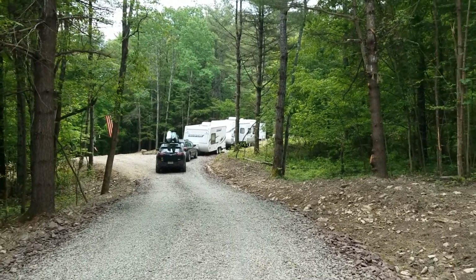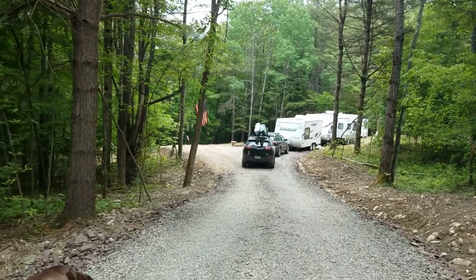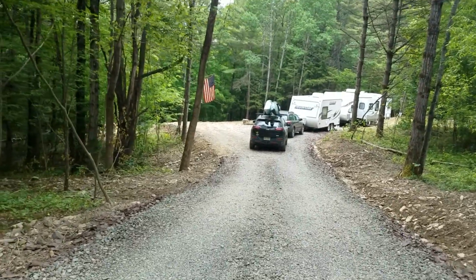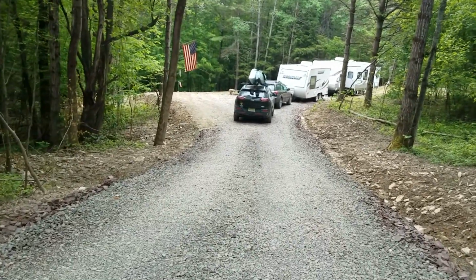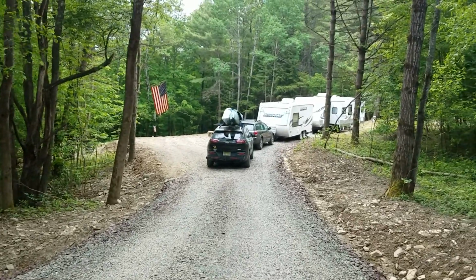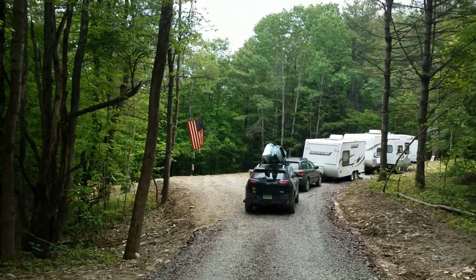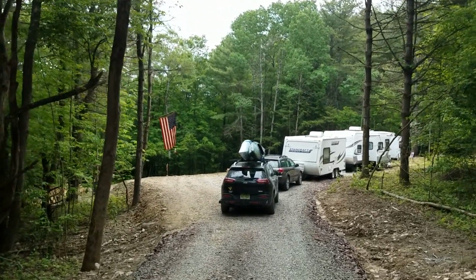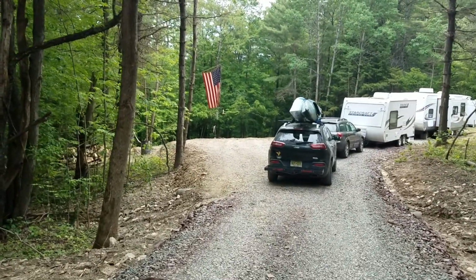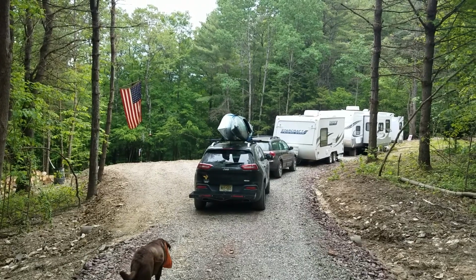Since the last video, we had more stone delivered to the little side parking spot. It really was our turnaround. So when we don't have a small camper here, we can pull in and then back around and pull right, and then drive out. But we had more put in there. Slow down for a minute so you can take it in.